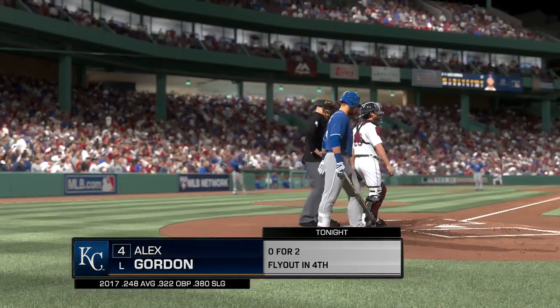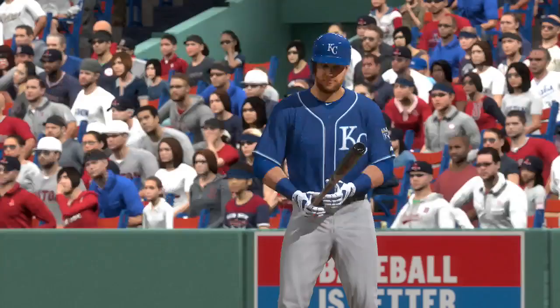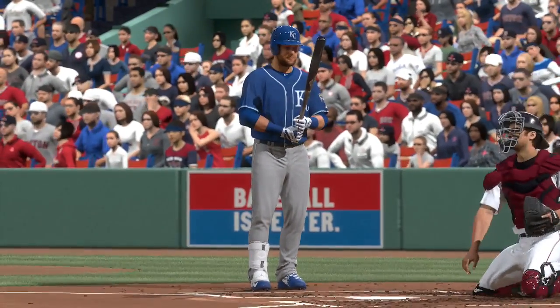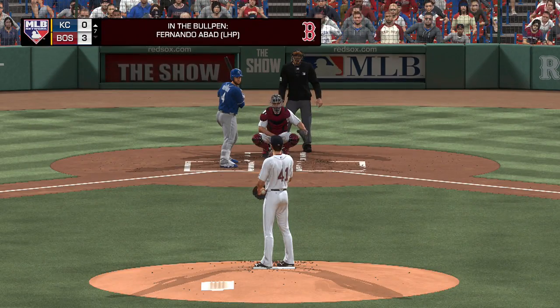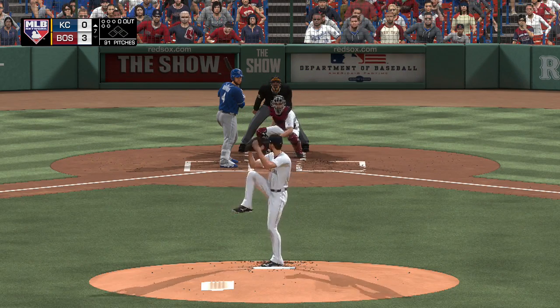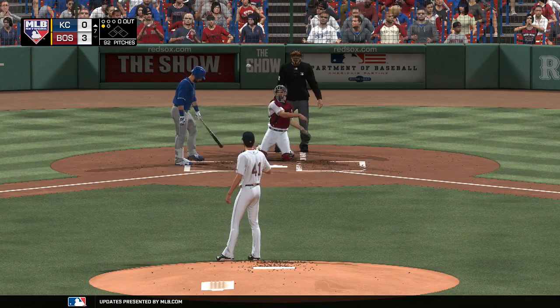Striding in once again, Alex Gordon. He'll be tasked with starting things as we begin the 7th. Alex Gordon. Infield shifted well to the right. Here's the first pitch. And here's a fastball called for strike one.